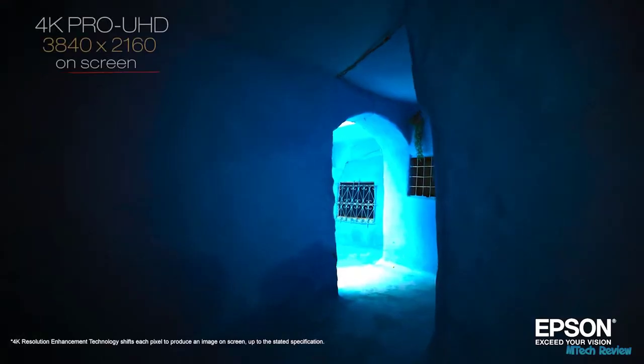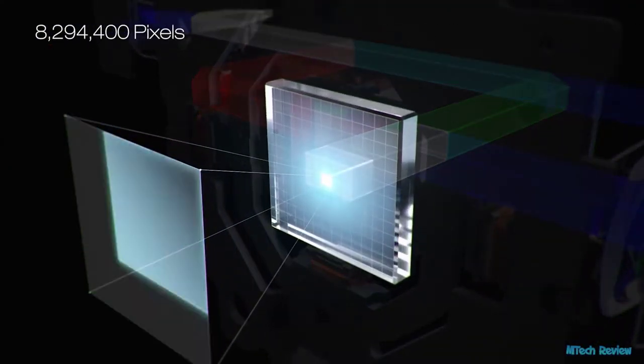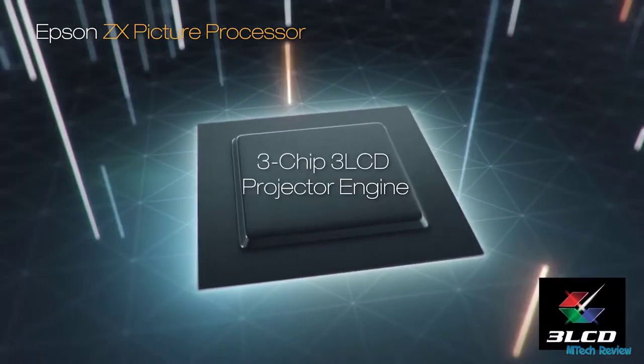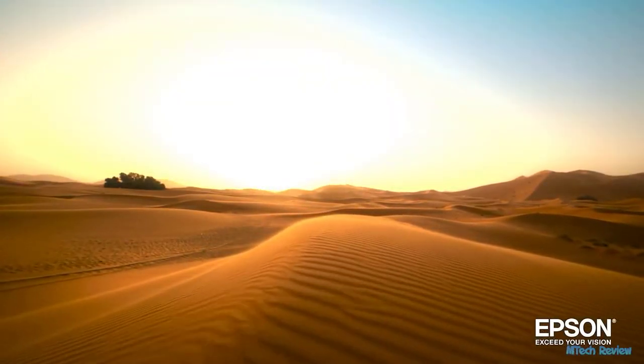It produces a resolution of 3840 by 2160 on screen, equivalent to 8.3 million pixels for incredible detail, and features an Epson ZX picture processor and 3-chip 3LCD technology to deliver outstanding color brightness and accuracy, faithfully displaying your content the way it was meant to be seen.